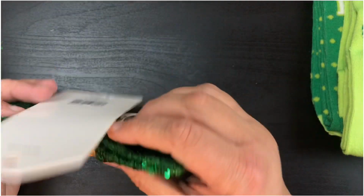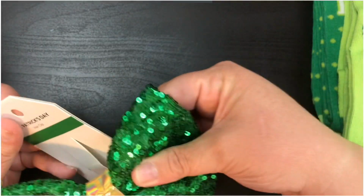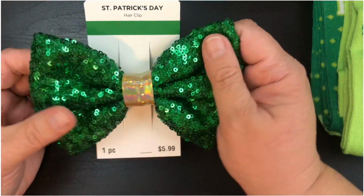We've got a bow that you just pop right on to anything. It looks like it's a hair clip. That is cute.